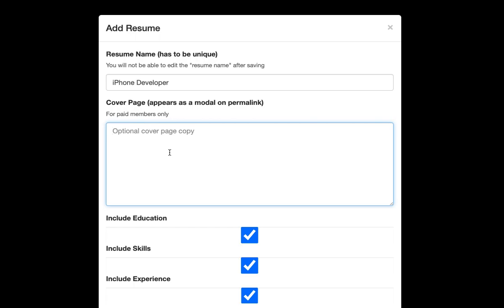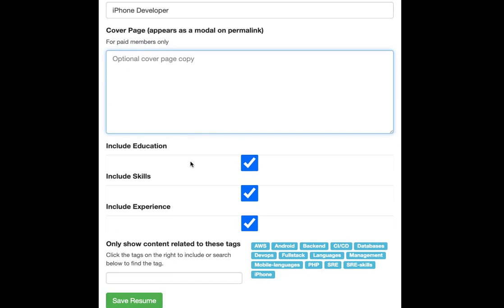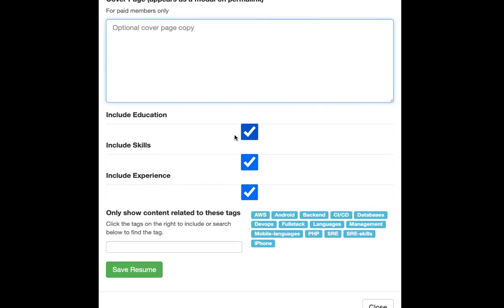The cover page is a modal that appears if you use a permalink, but that only appears for people that are paid members. You can include your education or not, or skills or experience. We're going to keep those by default. And then here you just add the tags you want.